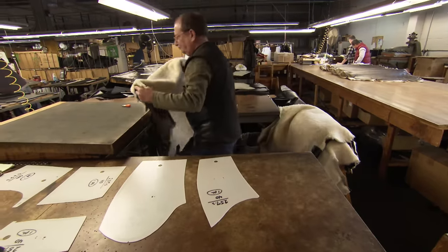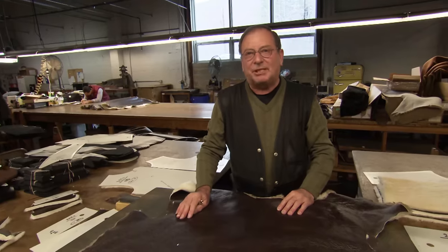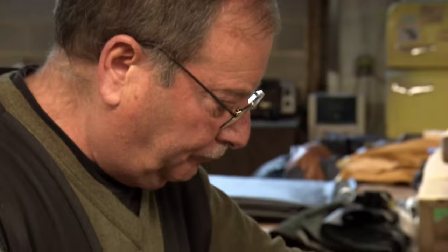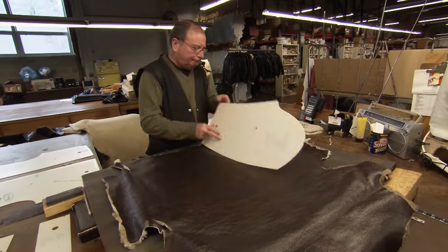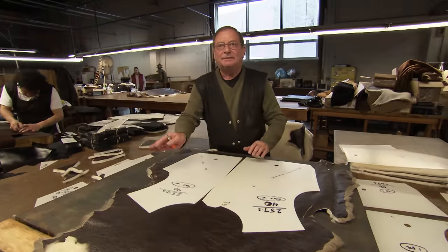The next challenge is slicing the jacket's different sections out of the hides. And that's a job for John Gianfrancesco. I've been cutting sheepskin for Schott for 36 years. Sheepskin is expensive, so John needs to arrange the patterns to maximize the amount of material he gets from each hide. It's like a puzzle. You've got to fit them in.